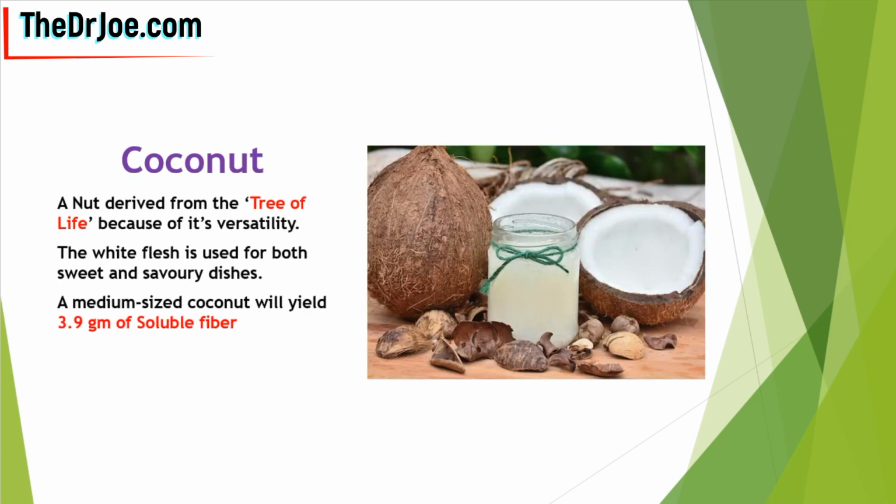The next food that will help us reduce our bad cholesterol level is coconut. This is a nut that is derived from the tree of life. They call it the tree of life because of its versatility. And the white flesh in the coconut is used for both sweet and savory dishes. And a medium-sized coconut will yield about 3.9 grams of soluble fiber. That is a whopping amount of soluble fiber.